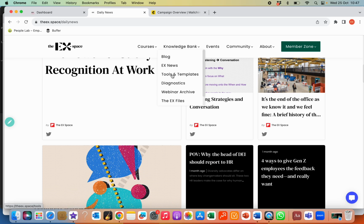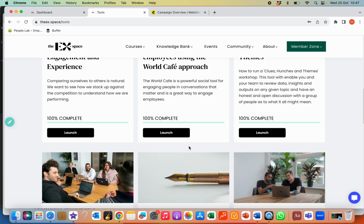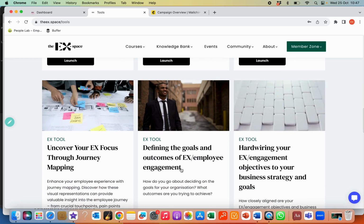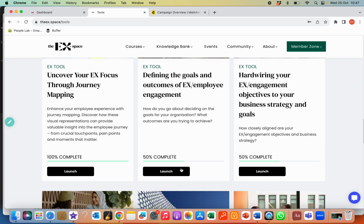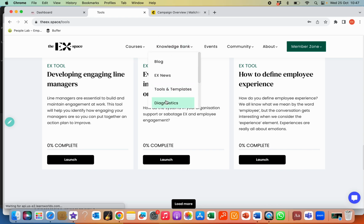Let's look at our tools and templates next. So you can see our tools and templates cover a huge range of subjects, everything from employee voice to pen portraits, stakeholder mapping, journey mapping, how to do strategy and defining your goals, outcomes, so all sorts of different things here. And the majority of these also include templates and examples that you can use when using the tool, as well as a nice, simple, straightforward step-by-step guide.